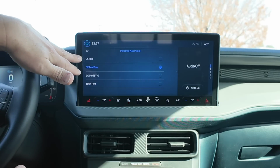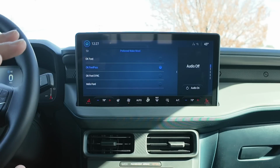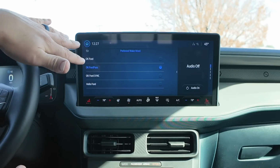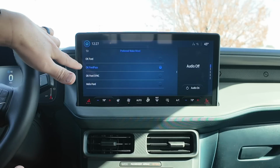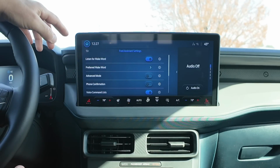I would suggest you don't do OK Ford, because sometimes you might actually say things to your vehicle when you're driving like I do, and it might not work. Or even hello Ford. So pick something that works for you, and don't forget what it is. So we did select this right here. We're going to use that in just a second and show you that.